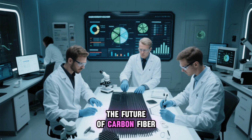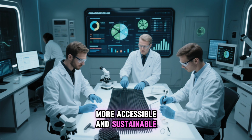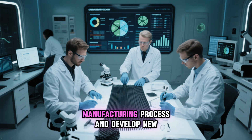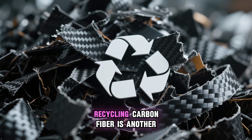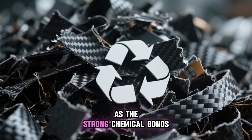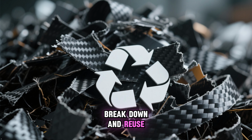The future of carbon fiber is focused on making it more accessible and sustainable. Researchers are exploring ways to reduce the energy consumption of the manufacturing process and develop new precursors from renewable sources. Recycling carbon fiber is another major challenge being tackled, as the strong chemical bonds that make it so durable also make it difficult to break down and reuse.